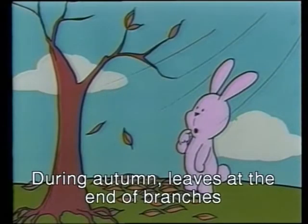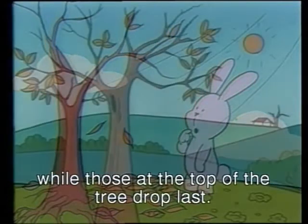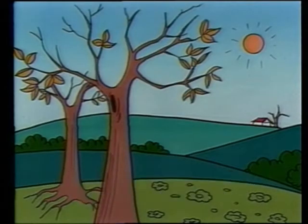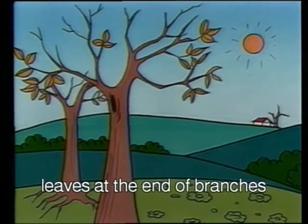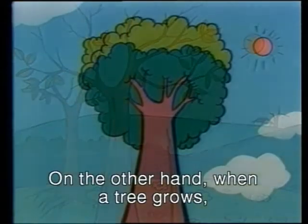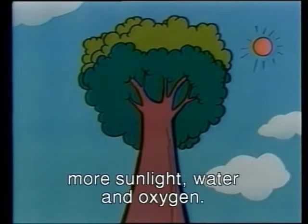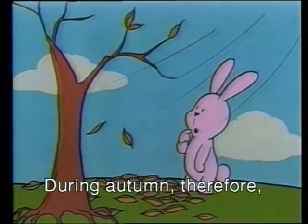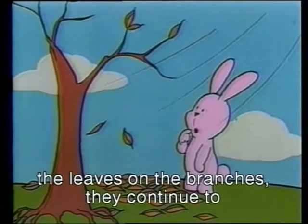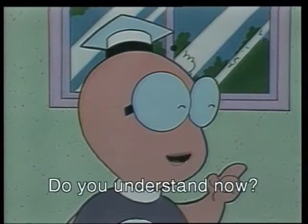During autumn, leaves at the end of the branches start to fall first, while those at the top of the tree drop last. This is because all the leaves of a tree have the same lifespan. During the warm season, leaves at the end of the branches sprout first. Consequently, they also wither first. On the other hand, when a tree grows, the leaves on the branches receive more sunlight, water and oxygen. During autumn, therefore, although the roots stop nourishing the trees on the branches, they continue to survive for a few days on the nutrients stored. Do you understand now?